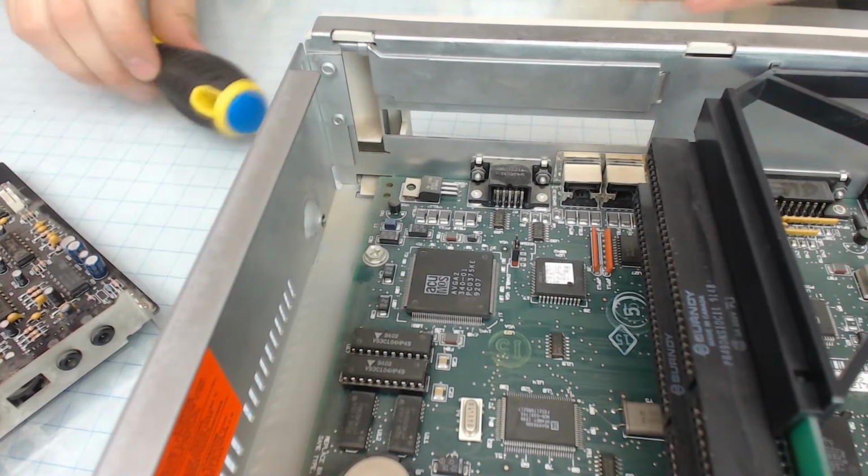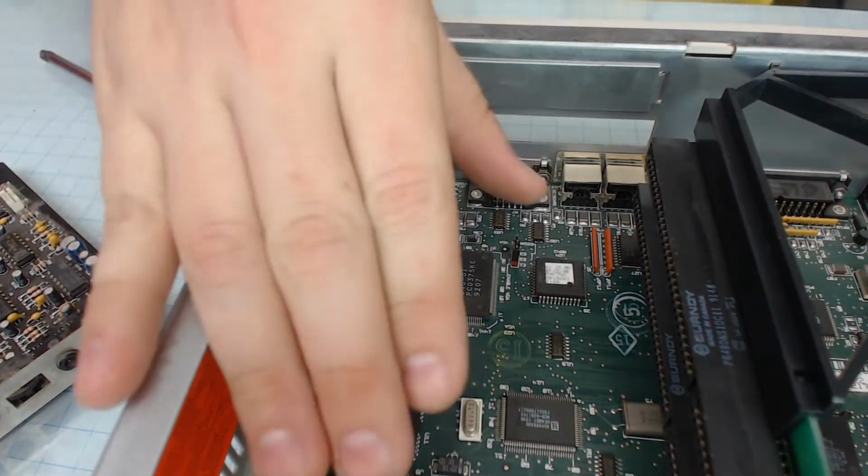And there we have the inside. So let's talk about the hard drive.